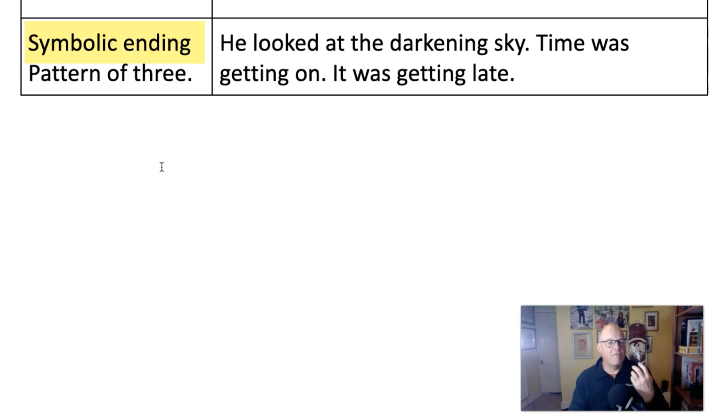So now we have the final sentence. It's symbolic again, it's not just what happens. "He looked at the darkening sky. Time was getting on. It was getting late." So here the symbolism has to do with death. We get the idea that he feels A, that he is running out of time, or B, life's no longer worth living and he might as well give up.